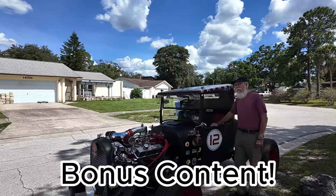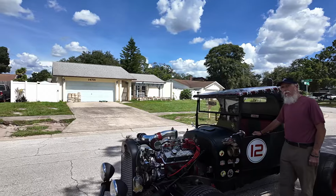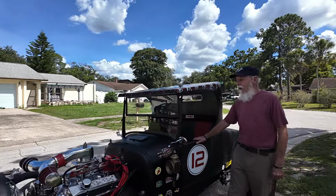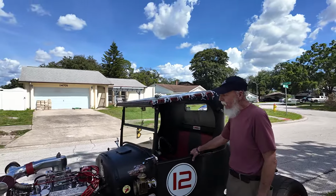So there you go. I'm here with my friend Dave. I'm here visiting some friends in Tampa, Florida. He just pulls up with this crazy 1927 Model T. So what can you tell us about this bad boy? This thing is just sweet. It's a Henry steel. Doors work on it. Floor's not rotted out.